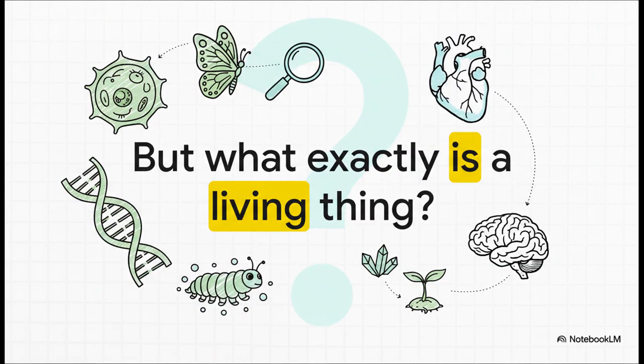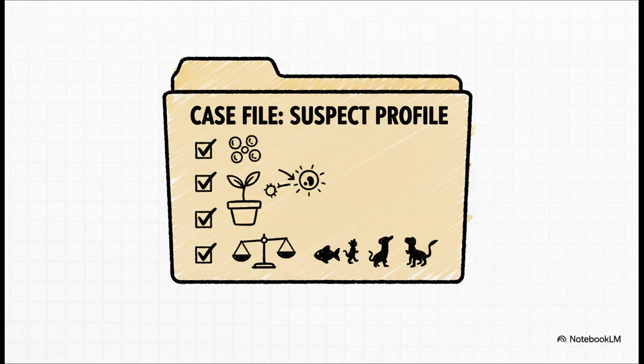All right, so if we're studying life, we need a profile, a clear description of our subject. How do we tell a living thing apart from, say, a rock? What are those telltale signs we should be looking out for on the scene? So think of this as our official detective's checklist for identifying a living suspect. First up, it has to be made of cells. Those are the fundamental building blocks.